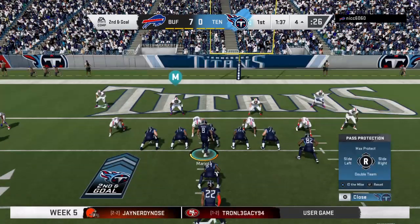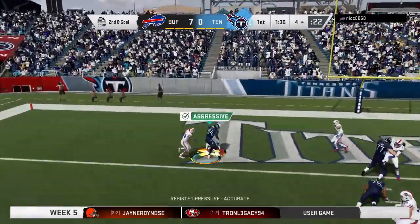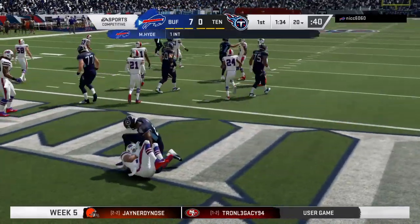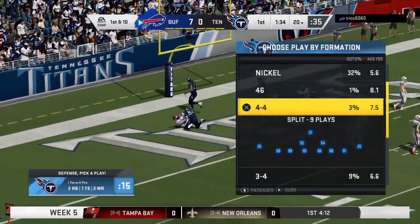Line of scrimmage, again the 4-yard line. 2nd and goal. And it'll be intercepted. Picked off by Micah Hyde. And a big turnover there as his guys will get the football back.